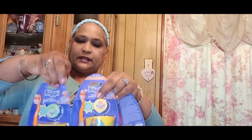These are the four that I found, and I got these for the grandkids. And lately I've been hauling a lot of toothbrushes, because you can't go wrong with these toothbrushes at all for a dollar with all that stuff in it.